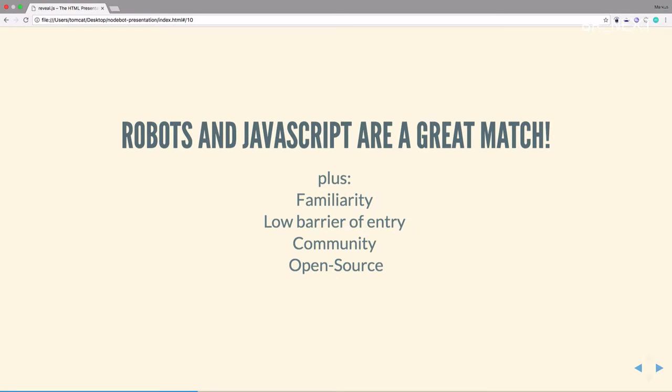Plus, the familiarity, you all know it. Otherwise, you wouldn't be here at that conference. The low barrier of entry, because JavaScript is the most used language, as we know now. There is a huge community. And also, it's all open source. Even some of the hardware is open source.